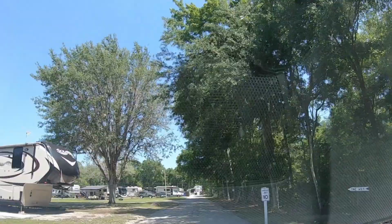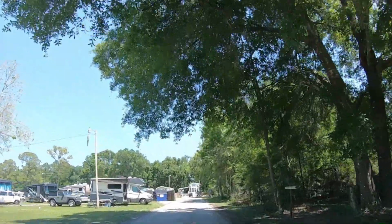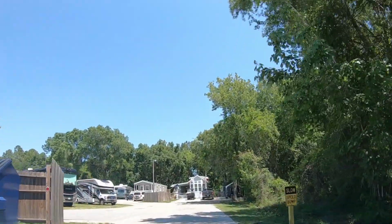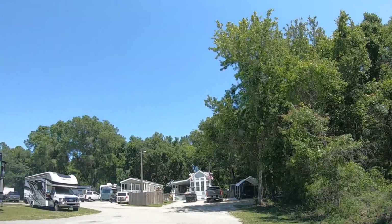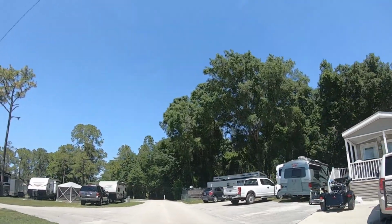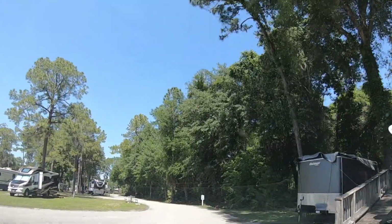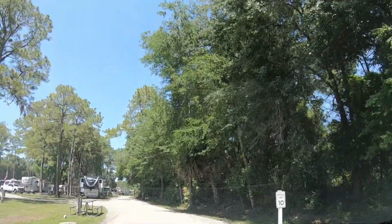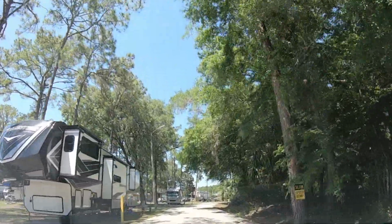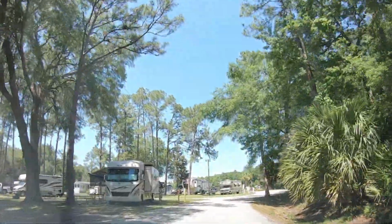And coming up here shortly on the left will be the dumpster for the front part of the park. You can just see it there coming up on the screen. They're not big dumpsters, but for as busy as the park was, they weren't overflowing either. They were out this morning blacktopping a few potholes in the blacktop that have opened up over the winter. It seems like every time they see something that needs to be taken care of, they're right there taking care of it. Another thing that I noticed about this one is there aren't as many park models as we've seen in a lot of the other Thousand Trails.